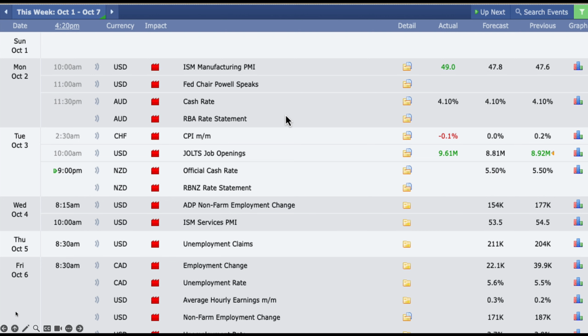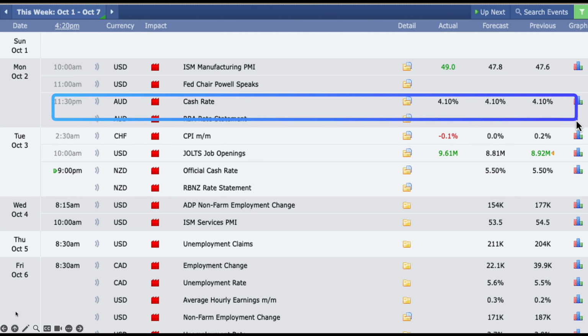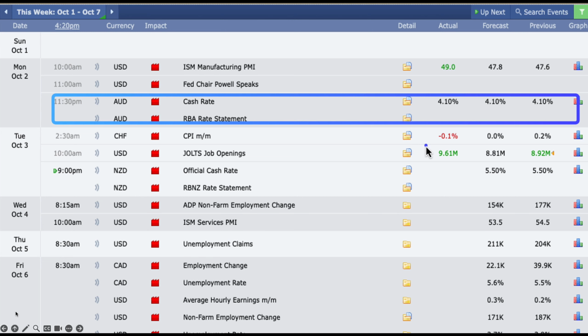Now let's take a look at the schedule here. So we already have the RBA out of the way. No rate change. We had a massive jump here in the JOLTS job openings. Remember last month when we actually dropped quite a bit? There was a lot of movement there, and here we are almost jumping back to 9.61 million. So again, strong for the dollar, strong for the yields, and bad for the markets.